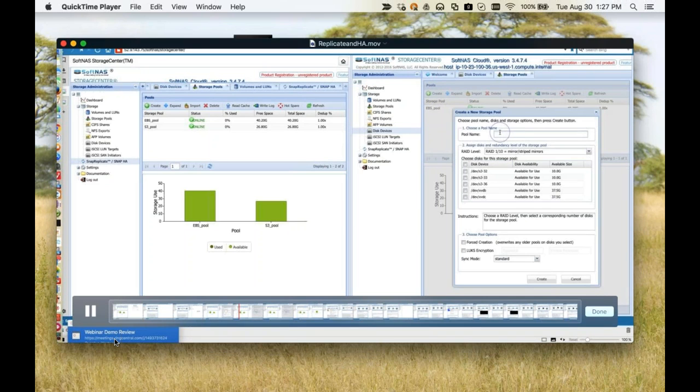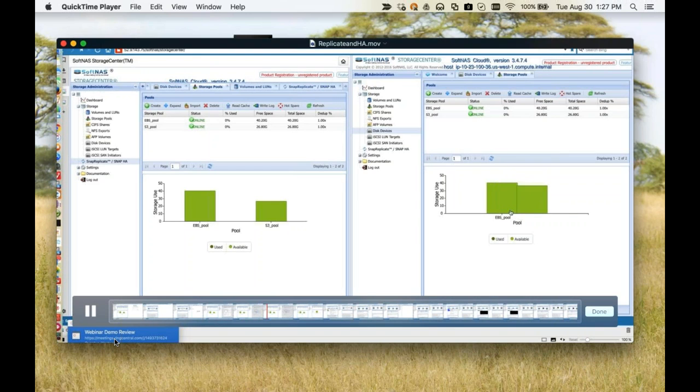We're going to go ahead and create our S3 pool, or a pool of S3 disks. We're just going to go and create it. Now we have both systems ready to do replication between them. Everything that exists under the LUNs and volumes will be automatically synced from the source node over to the target. Just verifying one last time that the pool names are correct.